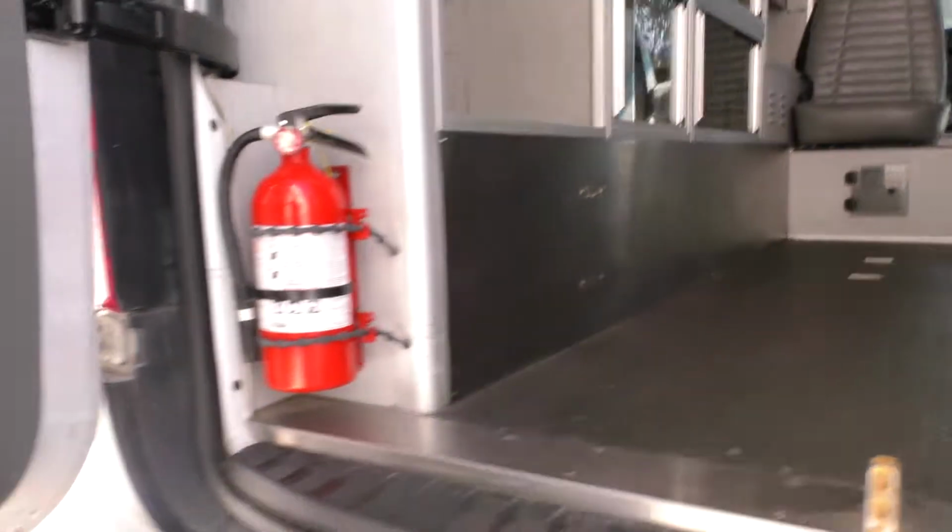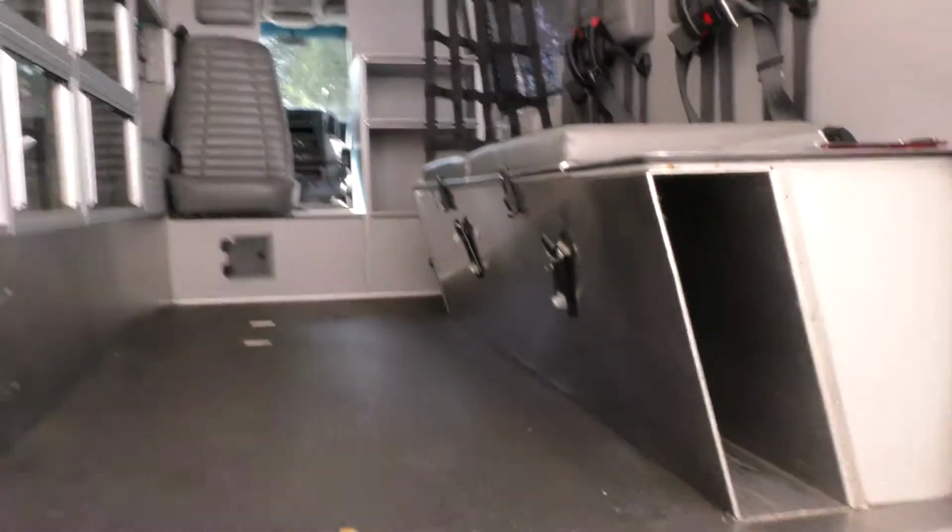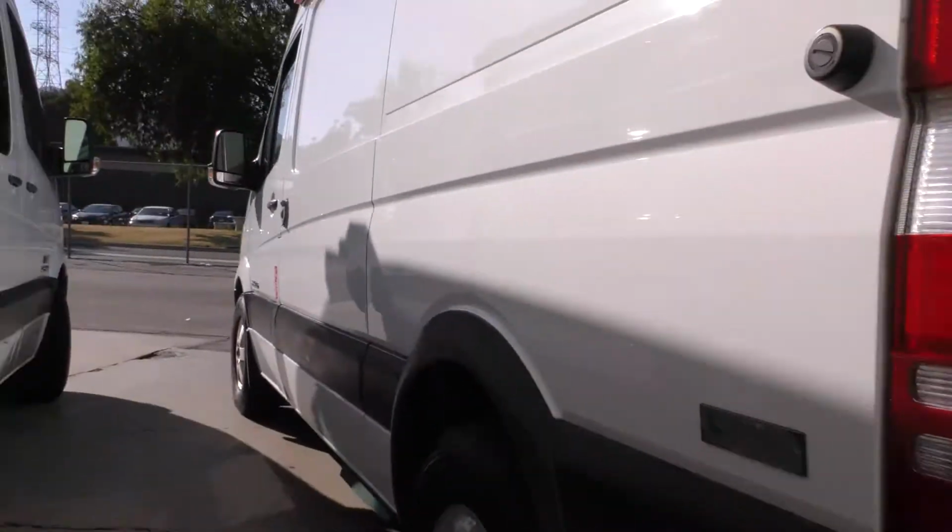And then the backboards are under the bench seat. There's that, and then there's a fire extinguisher. And so let's go to the side real quick.